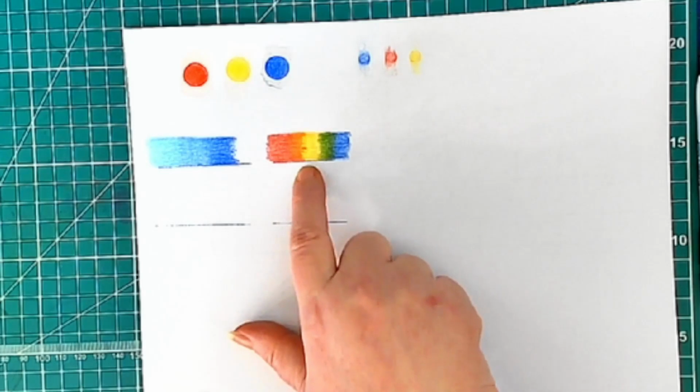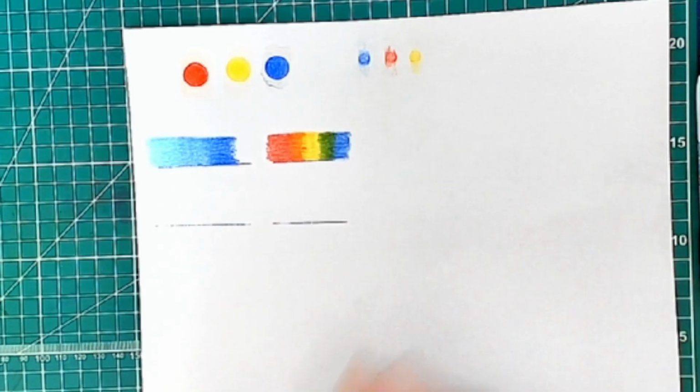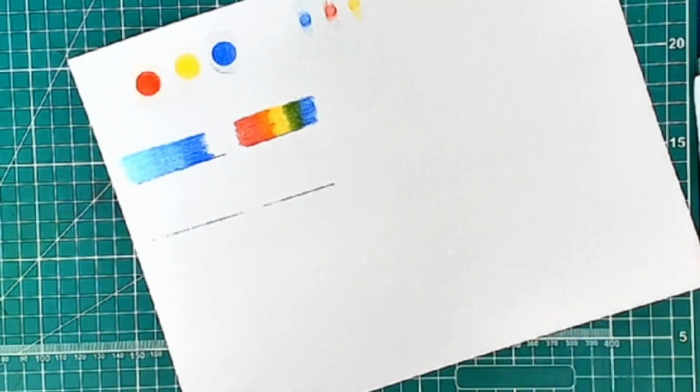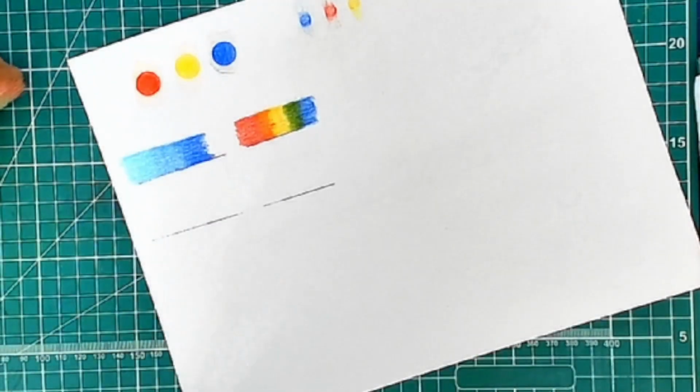Did really quite well. Like I said, it definitely requires a little bit of building between the yellow and the blue to get the green, and between the red and the yellow to get the orange.